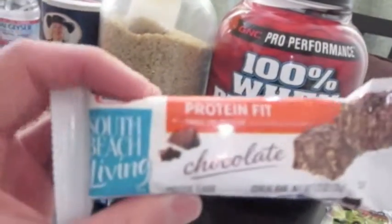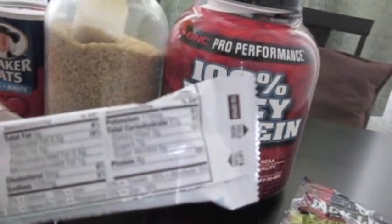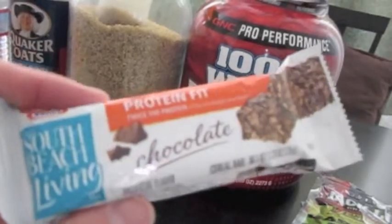Same thing goes with the South Beach Diet bars. These are okay. These are 140 calories or something. The saturated fats are much lower and the total fats are lower. The carb is a little bit higher, but I think if you had a choice, I think these are a little bit healthier for you.